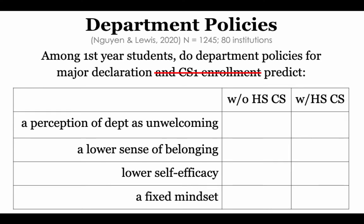Okay, so among first-year students, do competitive department policies for major declaration predict these four things? And consistent with our hypotheses, it did predict the department as unwelcoming, a lower sense of belonging, and a lower self-efficacy. And these three values were the only ones in the linear model that were statistically significant at the 5% level. And these patterns were not statistically significant for a fixed mindset, which again, upon reflection, makes sense since they might be less impacted by the environment than these other measures.